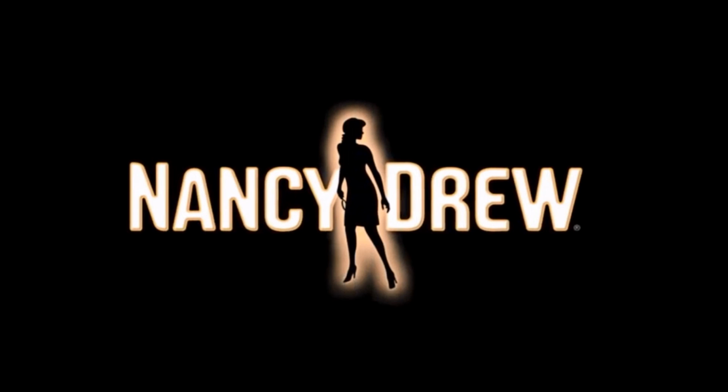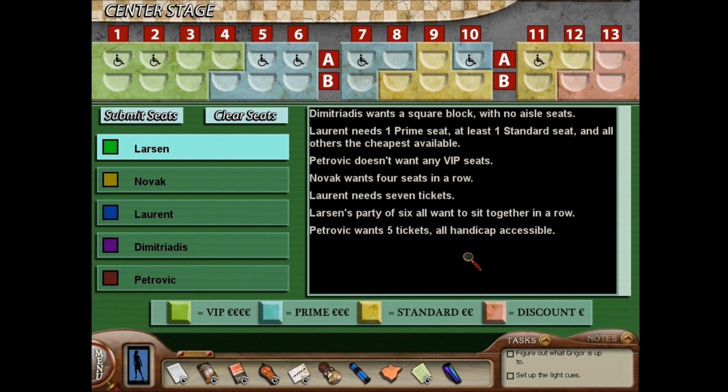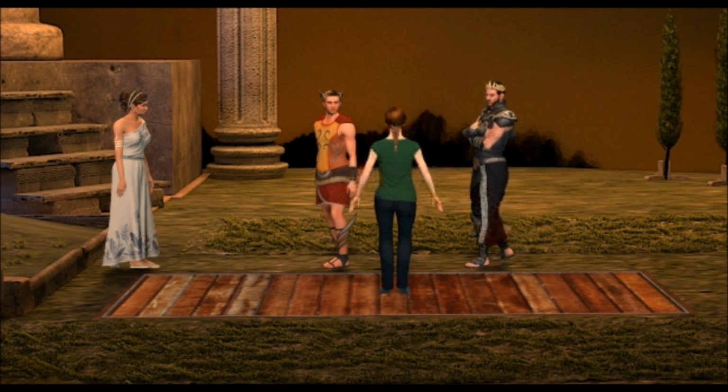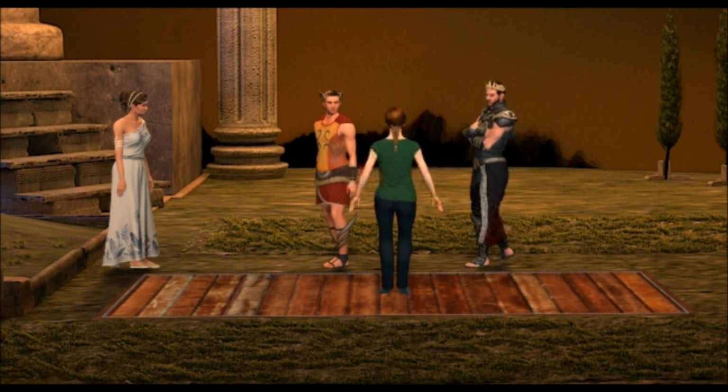Nancy starts her job by solving puzzles, as per usual. She sets up a vase display, a temple display, and assigns seating for the play. Oh, that's right, I didn't mention the play yet. To celebrate the museum's opening, they're putting on a play with the best actors money can buy. What's that? We don't have the budget for that? Okay then. The museum is putting on a play with the cheapest actors money can buy.